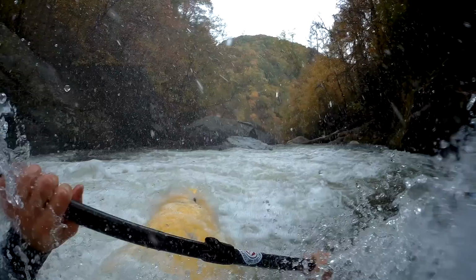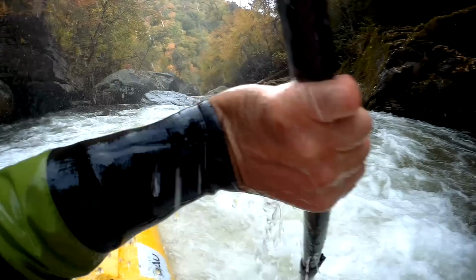We have Rapid Transit, which has crushed many racers' dreams. Yes. What's your big key here? I think the worst thing is entering the rapid in the middle of the current. There are two bumpers like that when you're paddling down. Be more on the first one, so be a little bit right. A little bit right. Okay.